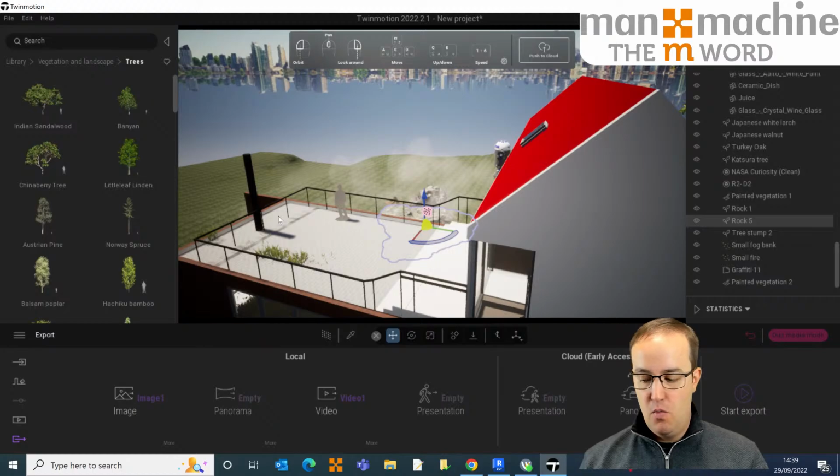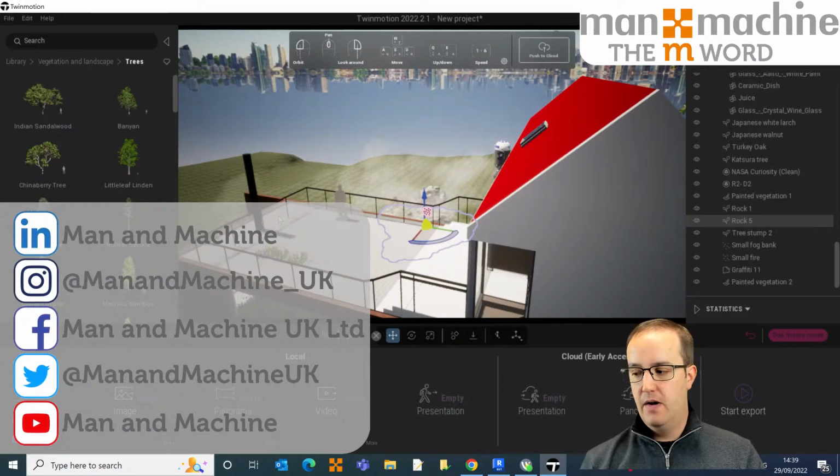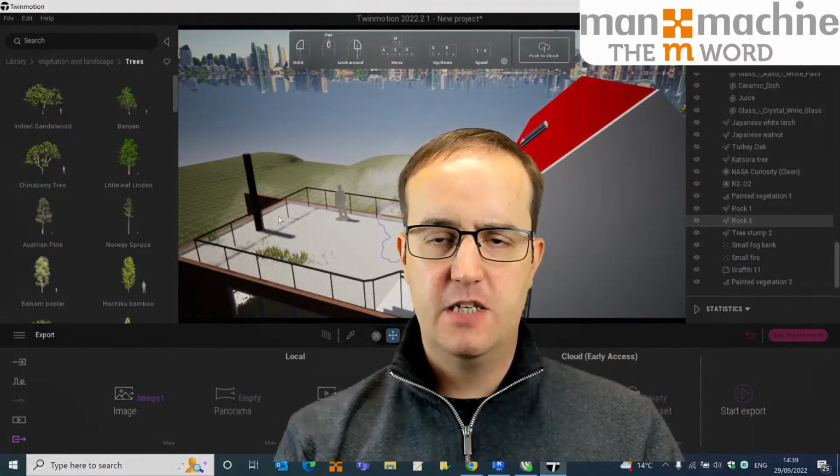So watch this space. Keep up to date with us on LinkedIn and all the different socials, because we will be going through and trying to make myself go bigger here, but it's not allowing me. We will be going through and explaining how you get access to it, when you need to get access to it, so on and so forth. But yeah, that's kind of all I wanted to show today.